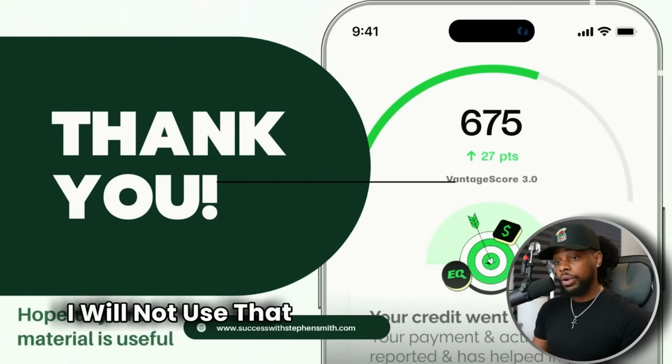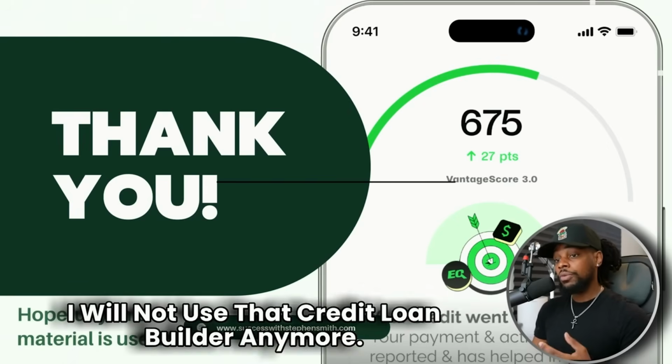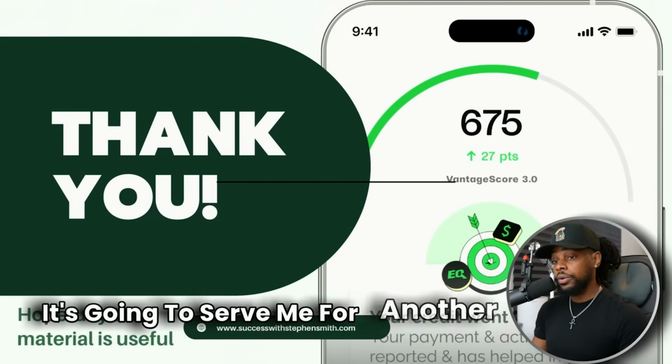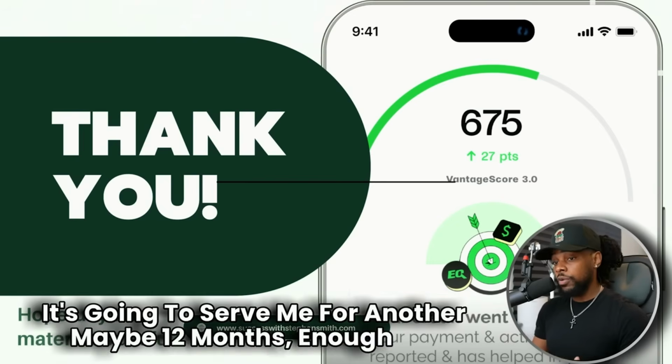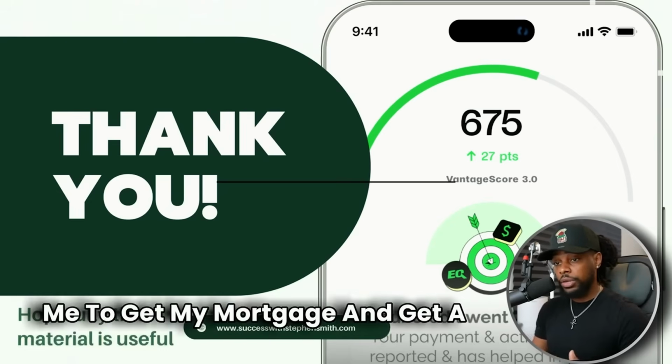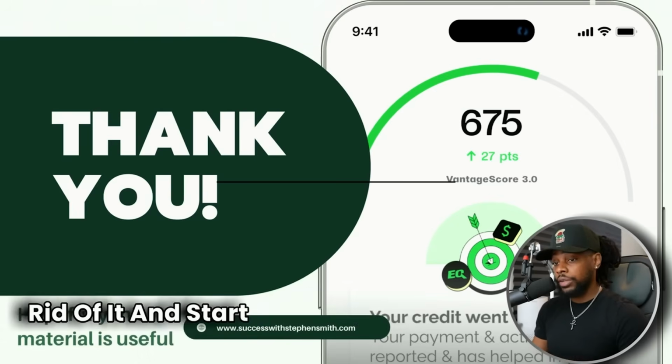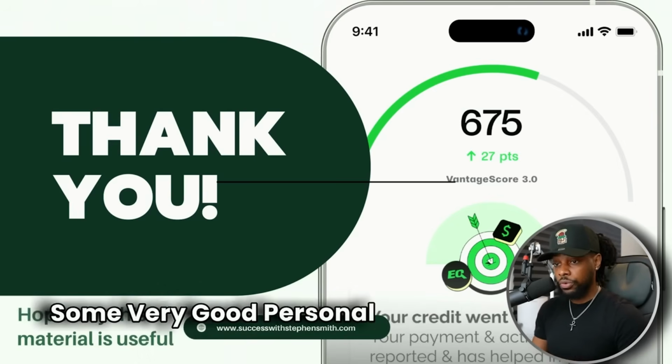I will not use that credit loan builder anymore. However, I still will use the revolving account. It's going to serve me for another maybe 12 months, enough for me to get my mortgage and get a brand new home. And once that's done, I will probably get rid of it and start actually applying for some very good personal credit cards.